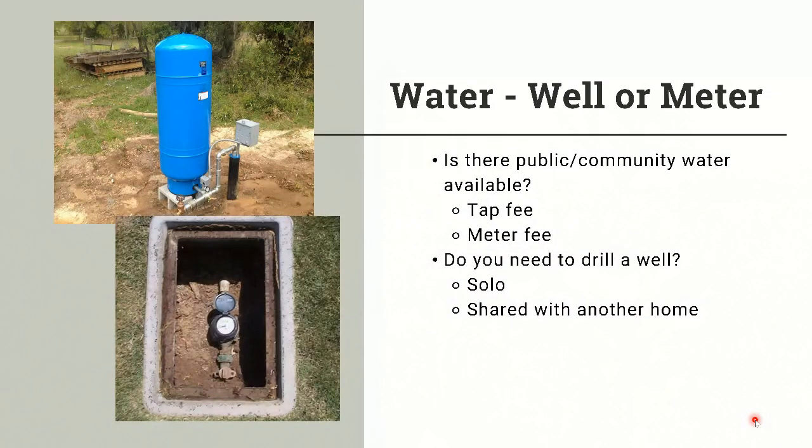Then what are we going to do about water? Is there a community water or some kind of public water entity, or are you going to need a private water well? And that'll depend on, of course, where your property is located. And again, if you have questions about these items specifically, just shout them out to us, and we'll be glad to answer any questions that we can.